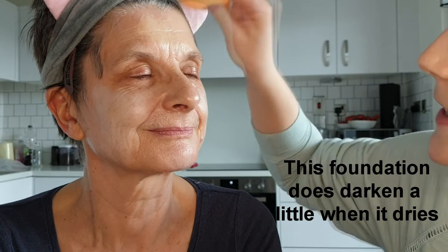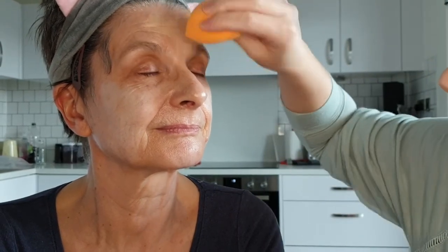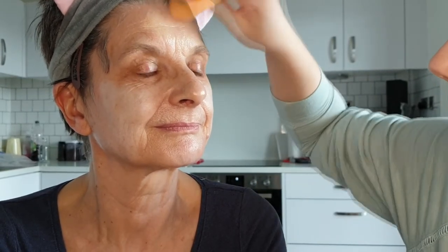Right. So this here is the combination of foundation and highlight, just to create a slightly dewier, glowier product that has a little bit less coverage.